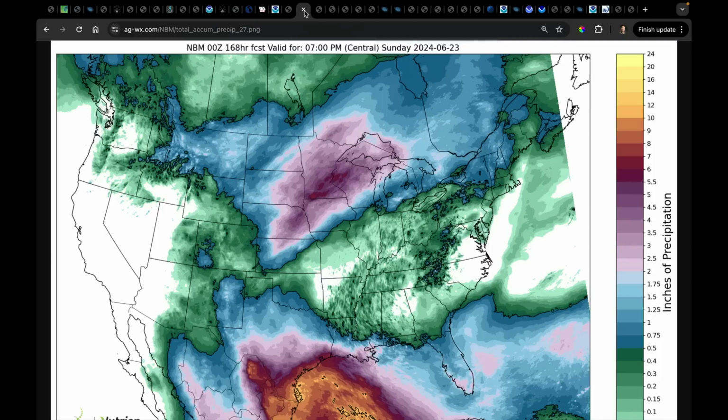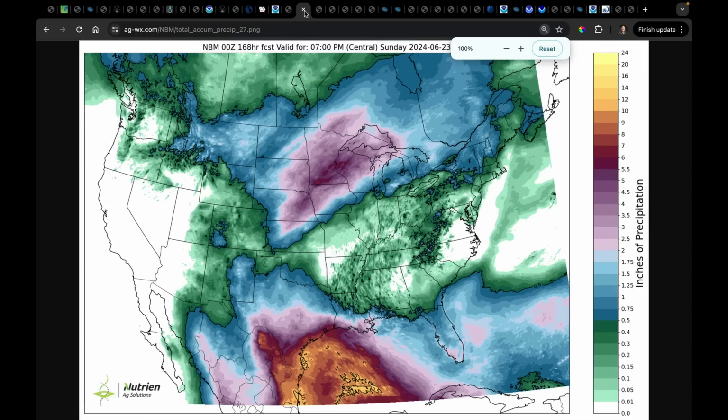Let's now add to that the national blend of models. This is their forecast through the next 7 days. Again, there are places possibly picking up well over 2 to 3 inches of rain right in this corridor, and then along the coast here, the chances for 6 to 10 inches are very high. Inside of that ridge, here it is, isolated convection. That's what we're watching for, isolated convection.